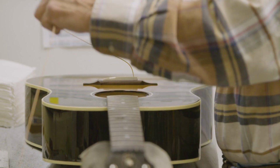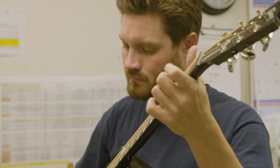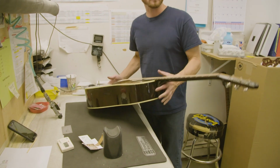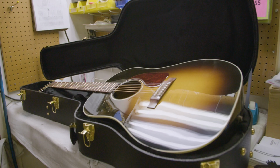Finally, the strings are added to the guitar and it can be tuned for the very first time. The builders play a small tune on the guitar to make sure everything feels and sounds perfect. A final inspection is completed to check the guitar is spotless before it is placed in its case, ready to be shipped to musicians around the world. The guitar, truly a wicked invention.